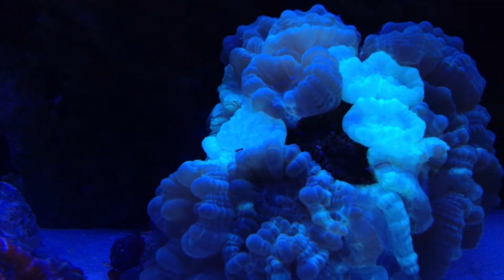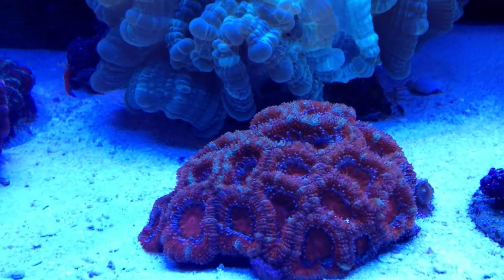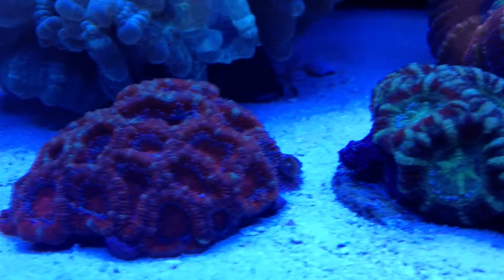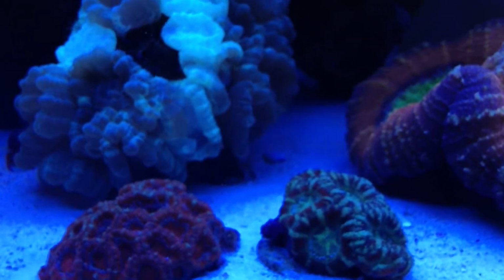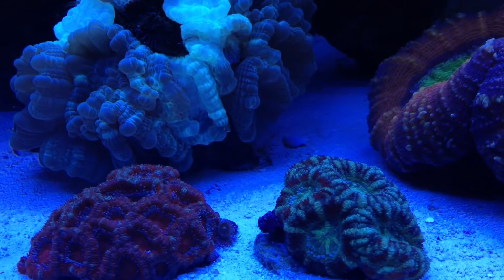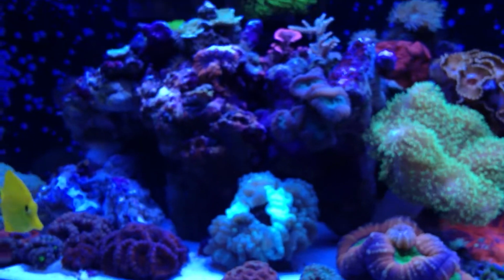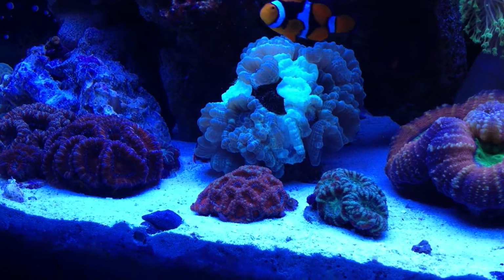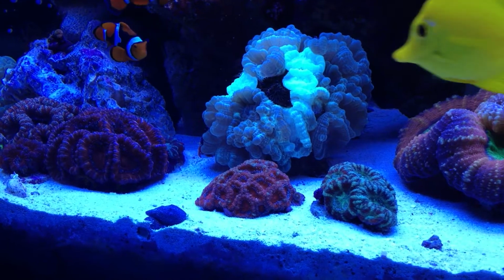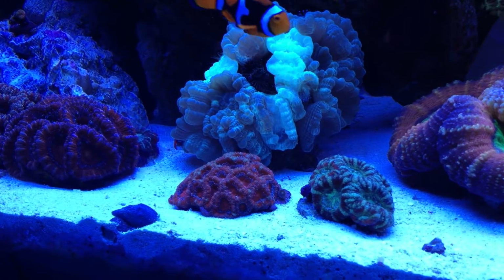These candy canes are doing really well. These acans are also growing fast, getting fatter. This one here, I'm not sure if you can tell in the video, the color is kind of getting messed up, but the dark regions on that acan are actually, see if we can get it here. Yeah, a little pull back, you can kind of see it's darker around the green. That's actually red, which is a big change from when I got it, seeing how it was all green and gray.